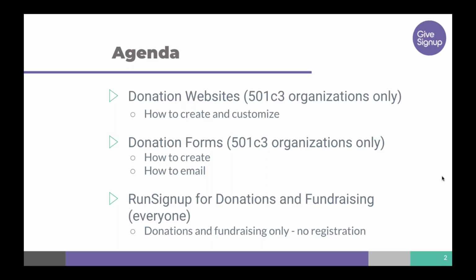So for today's agenda, we're going to be covering first donation websites, which are available to 501c3 organizations through givesignup.org. And I'm going to walk you through how you can create a donation website and customize it. And then I'm going to walk through donation forms. Again, this is 501c3 organizations only and through GiveSignup. And then to finish up, I'm quickly going to cover RunSignup for donations and fundraising, which is a platform that's available to everyone, nonprofits, race directors, and has more fundraising capabilities.